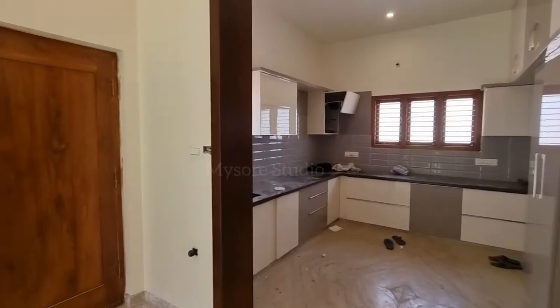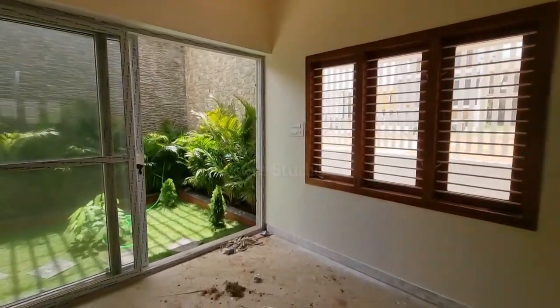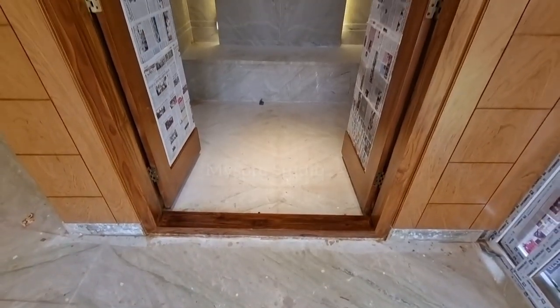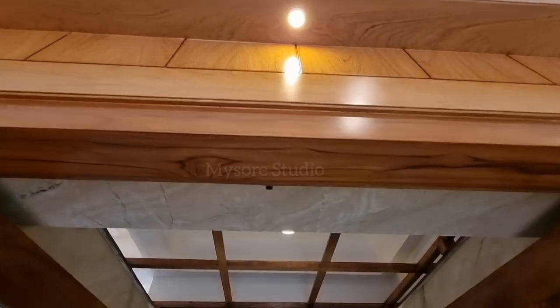We have the dining space, modular Italian kitchen. At the time of this video shoot, 80% of construction work was complete. Hence, you will find a few construction materials inside the house.